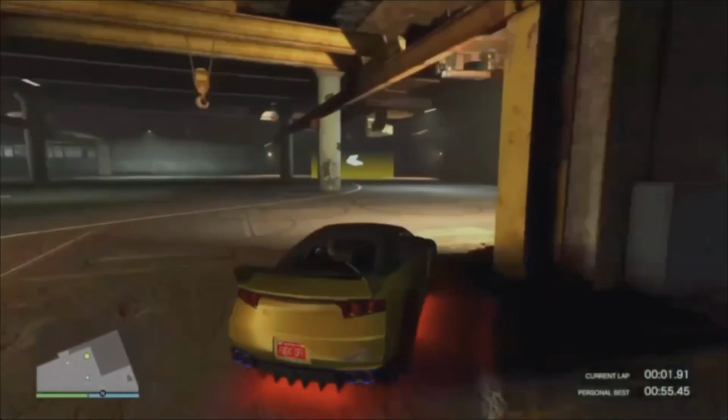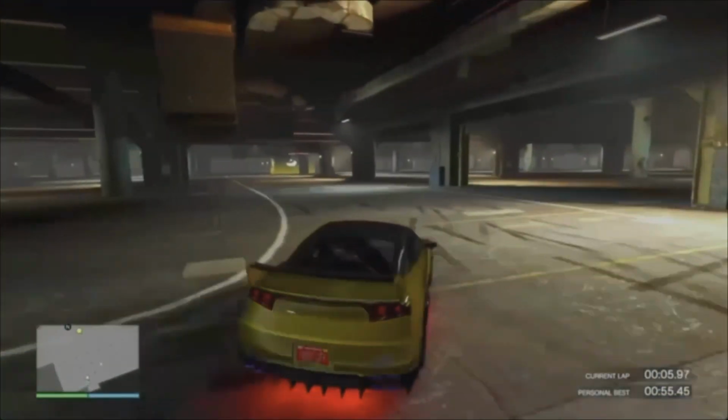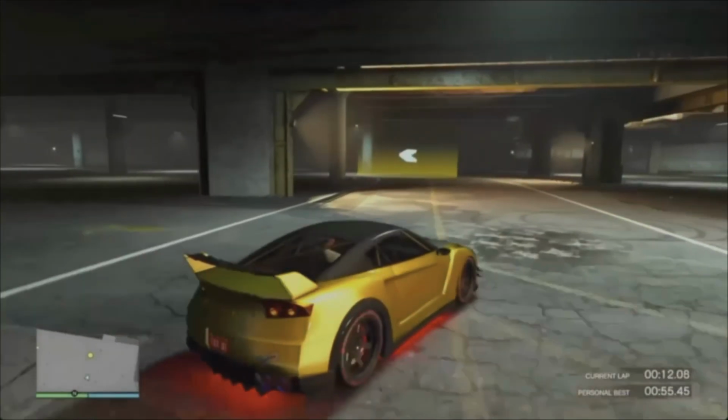So here we are negotiating the first 2 corners, quite wide on that second bend, means he does have a tighter angle into the third corner, and again nice and wide for that first 180.